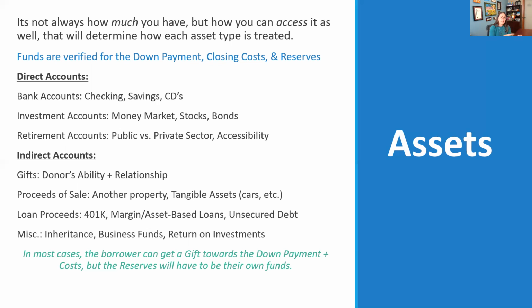Proceeds of sale, are you selling something, right? We literally had somebody that sold gold doubloons, pirate treasure. That's a thing, we can document it and you could use that. Are you selling the car? You really don't want to be selling like lawn furniture and things like that, but tangible assets that are real. Loan proceeds, right? Are you borrowing against your 401k, right? Did you borrow against your stock account, right?